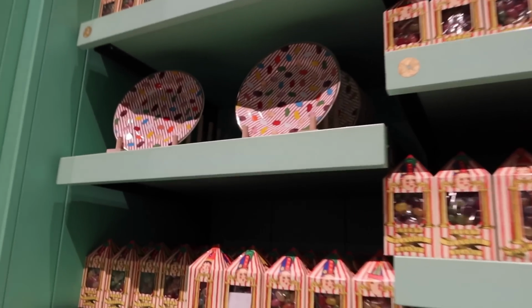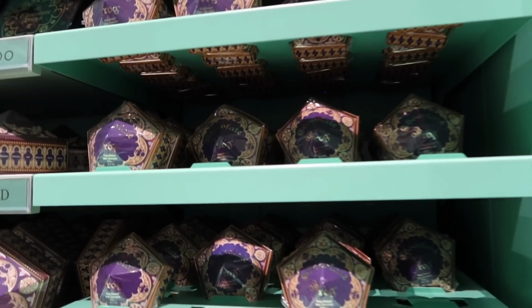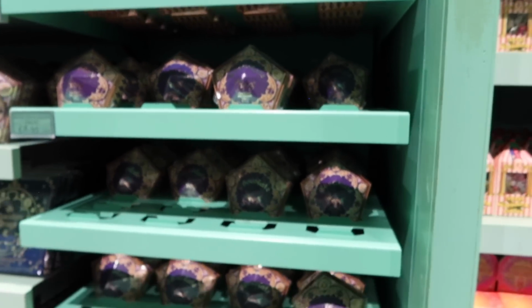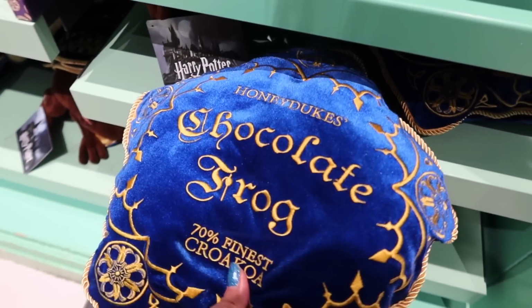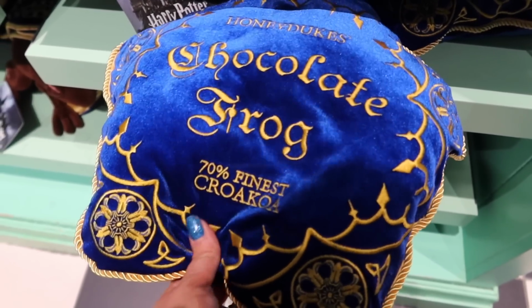So we've got more plates there as well. Again, these are the normal chocolate frogs. So this is milk chocolate. Remember the secret at the back of the shelf, yeah? Back of the shelf. These are the Noble Collection chocolate frog. Is it Noble Collection? Chocolate frog cushions with a chocolate frog inside. I love them. I have one.